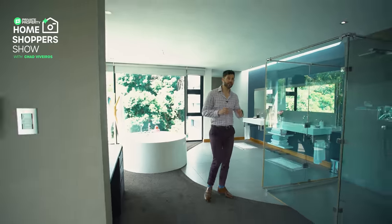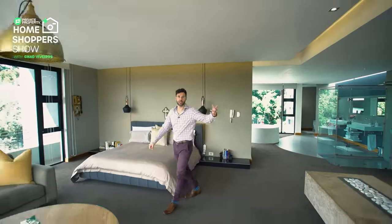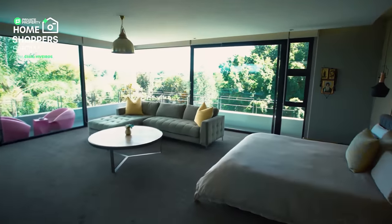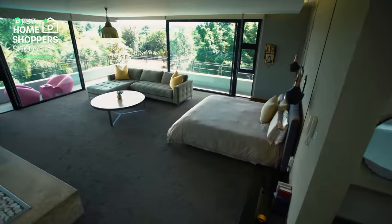But behind me is a bedroom that has it all. Bulkhead ceiling with recessed LED lights, a continuation of that beautiful tinted mirror. Space for a massive L-shaped couch. I mean, this is the same shape or size couch I've got in my living room area, and this is sitting here in your bedroom.